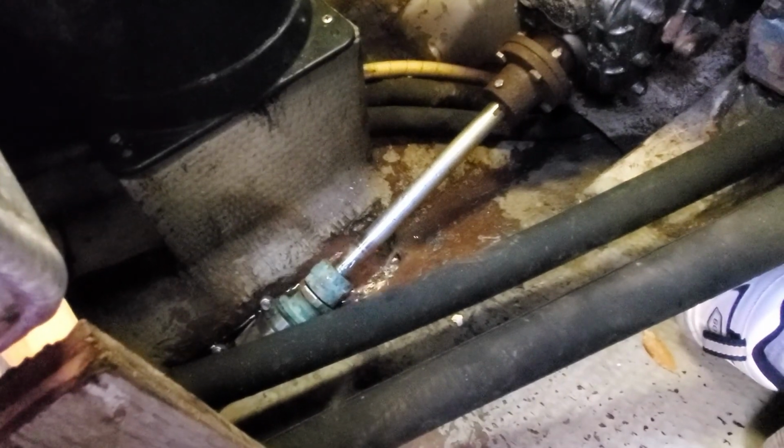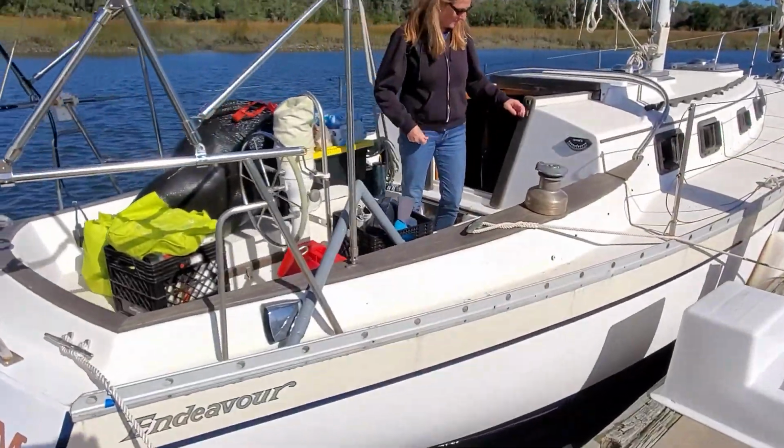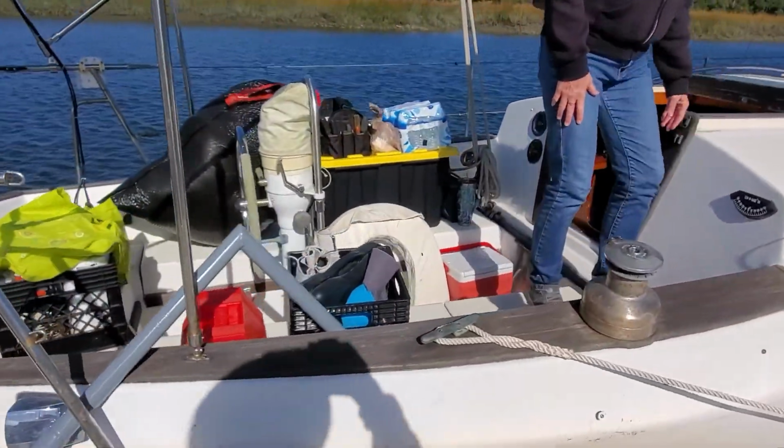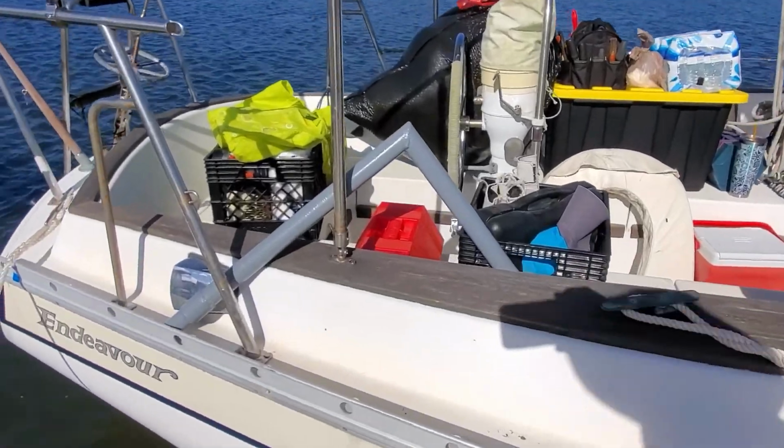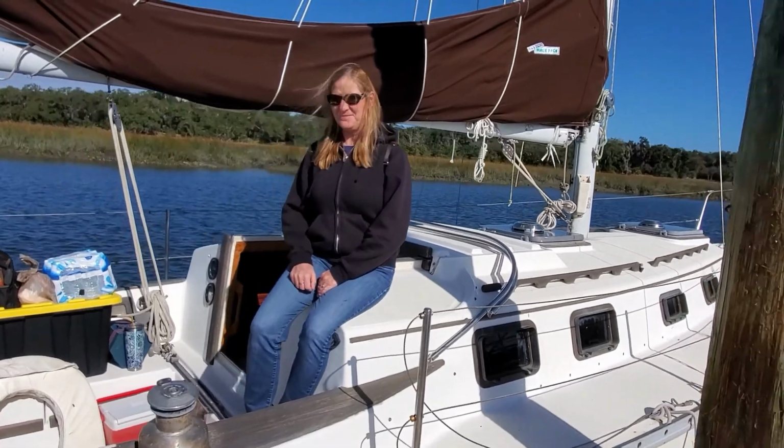And then we'll get some more shots. But all went good. We're in the water. We're floating. Nothing's leaking except this. We got a cockpit full of stuff that we brought with us to pack away, including an emergency tiller. Always good to have.